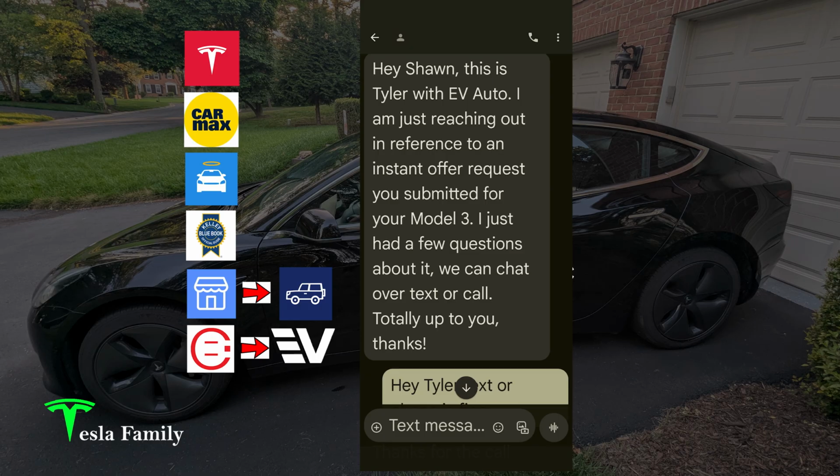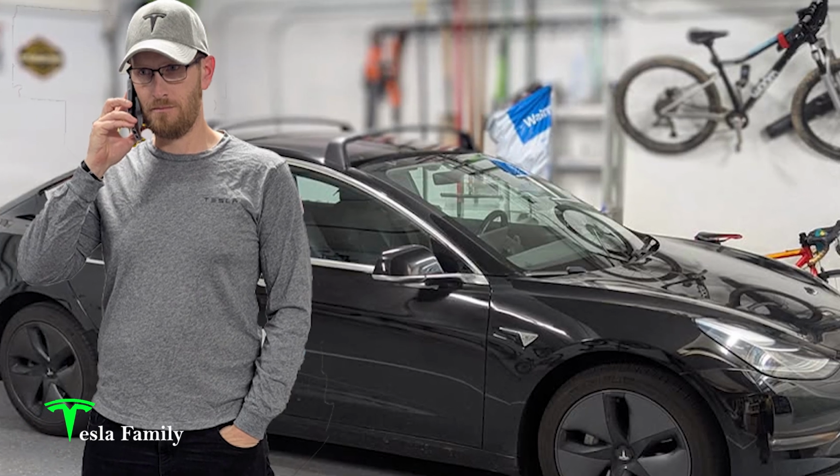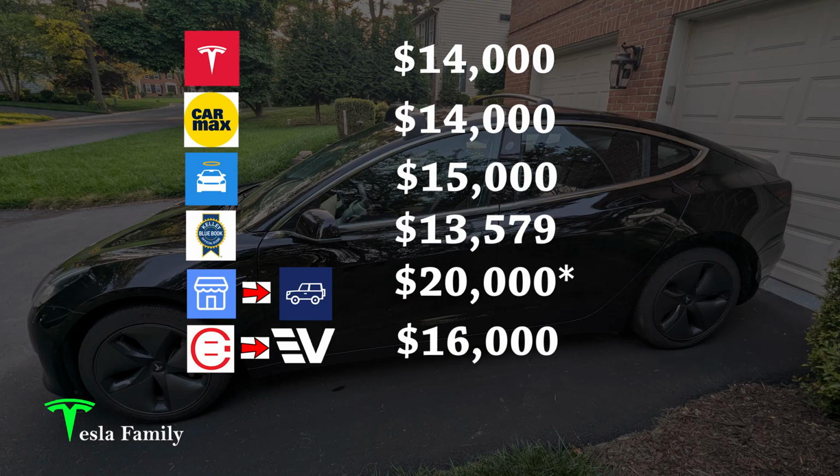A day or 2 later, I got a text message from a guy named Tyler with EV Auto. He says he was reaching out to ask a few questions about my Model 3 in reference to my instant offer request and wanted to know if we could chat over text or call. I told him either was fine, and he gave me a quick call. We talked about the condition and history of the car, then he told me he wanted to buy it. He gave me an on-spot offer of $16,000.